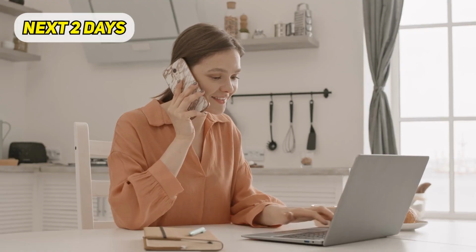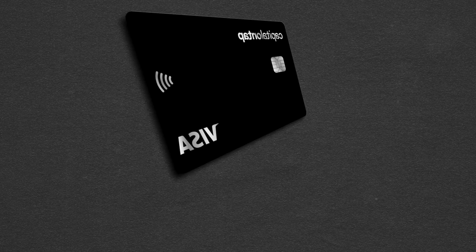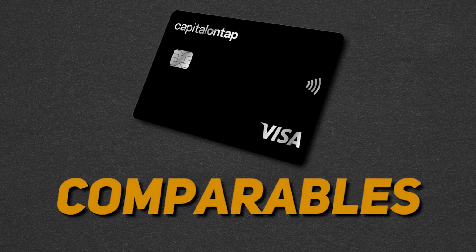So once you finish the application, you should hear something back within the next 2 business days. And then they will allow you to make an account online, and you should receive your card in the mail within the next 4 business days. Now, this review is only right if you compare this credit card to other business cards on the market.